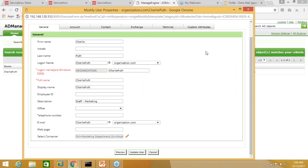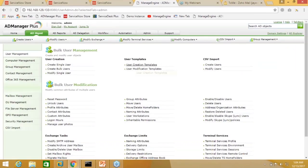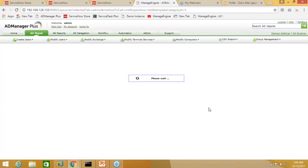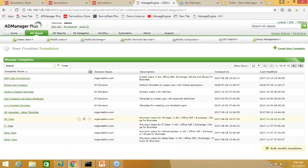All of this was possible because the user creation templates in AD Manager Plus got to do all the weightlifting in the background. So the user creation templates from AD Manager Plus are going to be your lifeline when it comes to user onboarding. You can very clearly create user-friendly templates for different departments, starting from your HR, IT, marketing, sales. You can go on and create department-specific templates. And since you're the administrator or the technician or help desk involved, you can pre-create these templates with the right attributes. So what do I mean when I say pre-create?